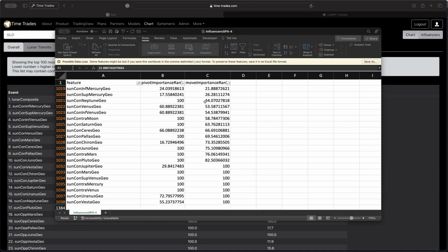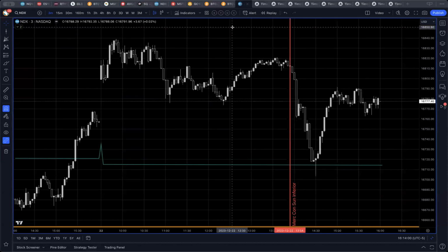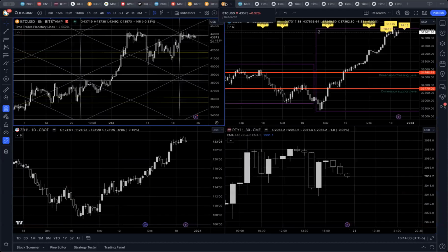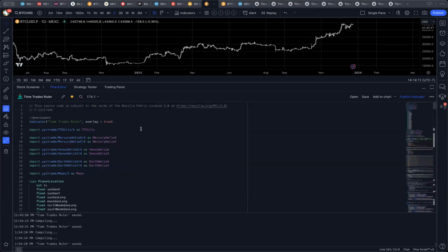Okay, so the other part to this answer is another TradingView script that is under construction right now, and this is TimeTrades Rulers. Okay, so let me just see here. Do I have the right chart? So this is something that's under construction. I want to share this with you. I'm just going to add this to the chart. I want to give you a sense of what this is. So this is just in my development environment. You can see the code here. This is how I spend most of my time.